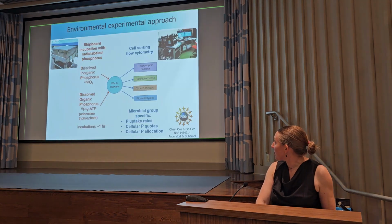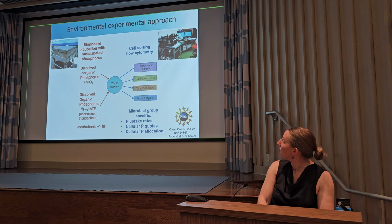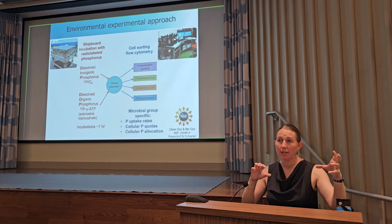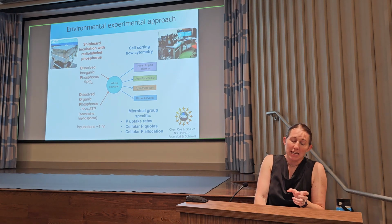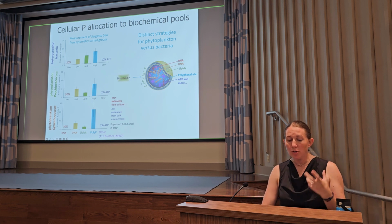One of the projects that we did with this was funded from my first NSF project that was active when I was just coming here, where we went out and added radiolabeled phosphorus to use cell sorting flow cytometry to actually separate out environmental sets of these different microbes and look at where in the cells the phosphorus goes. And this was before we had our method for ATP. So here we were looking at phosphorus flowing into DNA and lipids and polyphosphate, which are some really critical biochemicals.